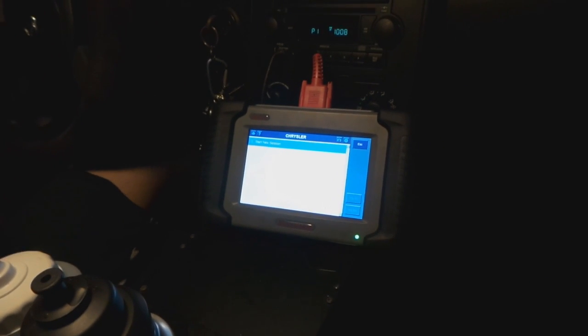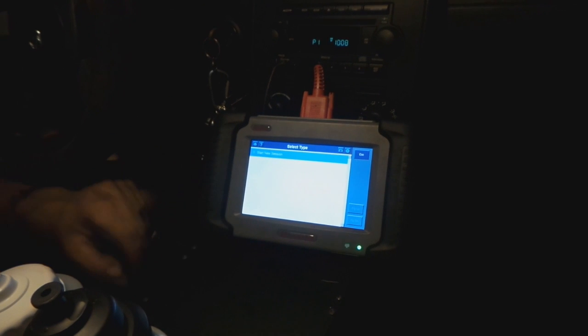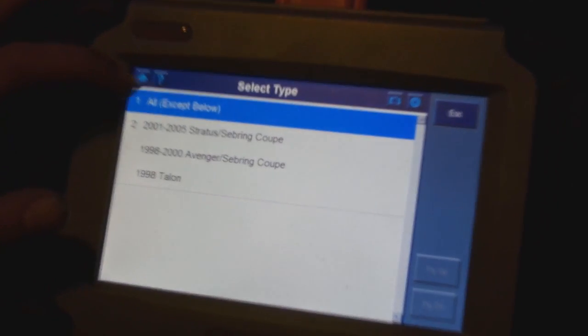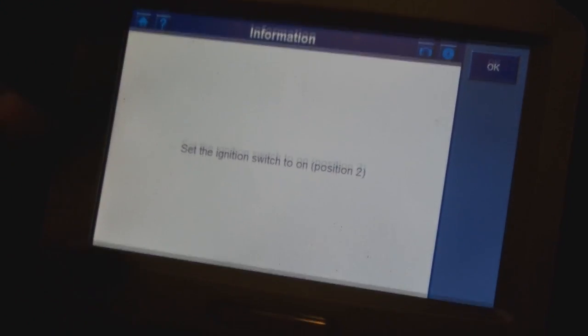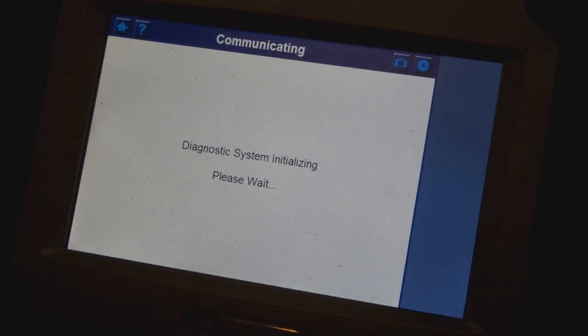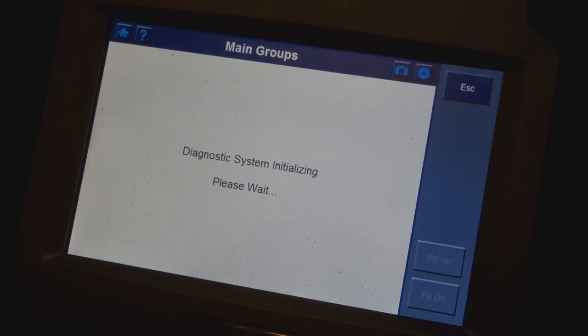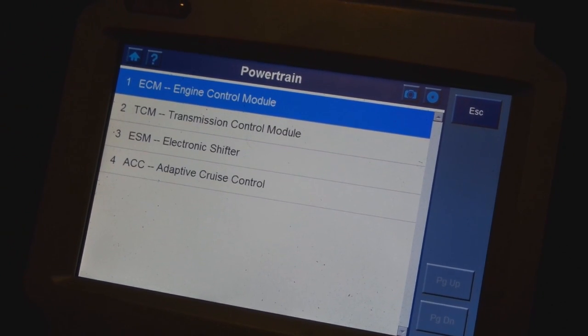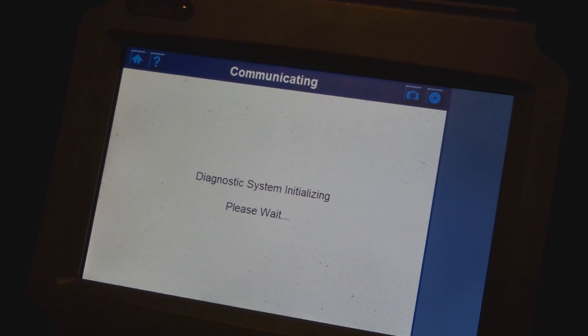Got a bug here trying to get out of here. Okay. Alright, so I'm gonna turn the car off. Don't need it on anymore. Key position 2 already is. Okay. Control units, powertrain, engine control module.